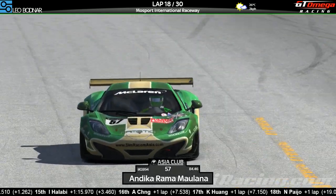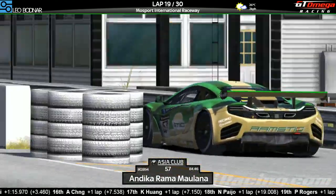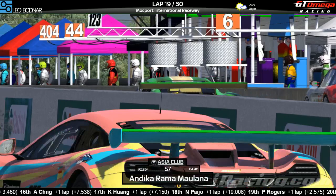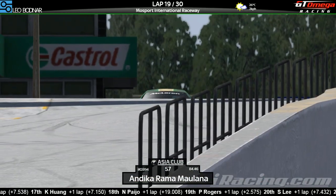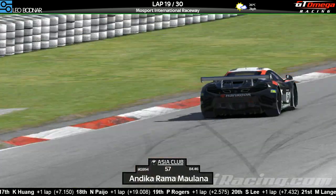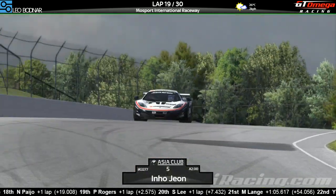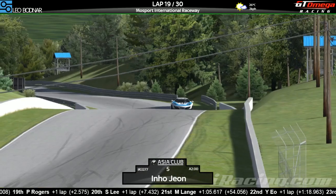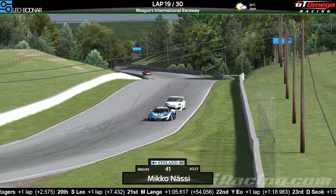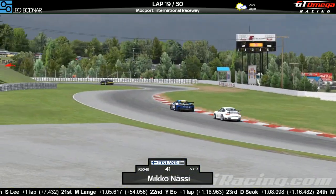Yeah, Maluna there looked like giving plenty of room and actually jumps into the pits. His car as well got a fair bit of damage on the left hand side of that McLaren, so opts to come in, get that repaired. And in fact Wong also pitted that lap by as well, so everybody's starting to dive in. Mikko Nassi up to 6th place. Obviously still got a pit.